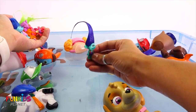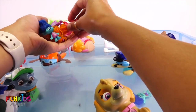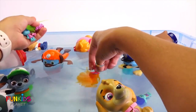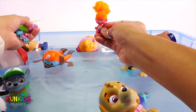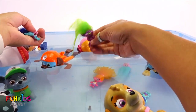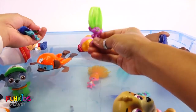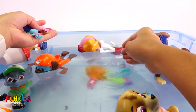Look, there's Branch's hair. Boop, there he goes. Okay. And see, look at DJ's hair. Boop. She still kind of floats a little bit. Oh, Guy Diamond. Oh, yeah, look. Flop that hair forward. Bloop.